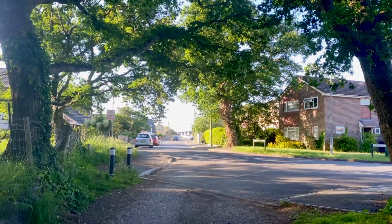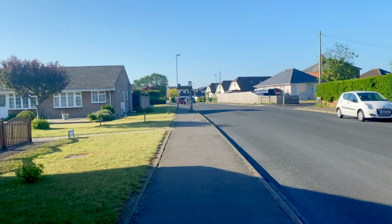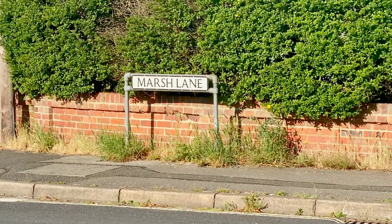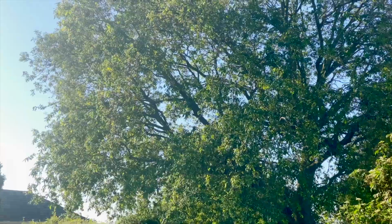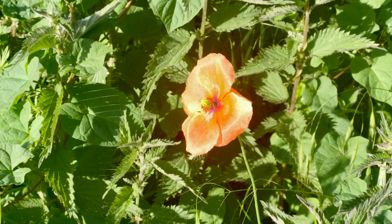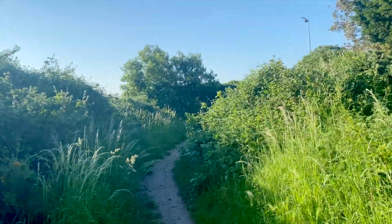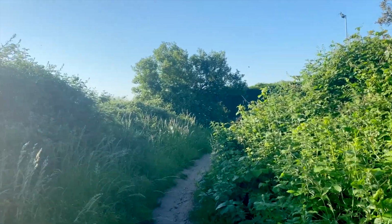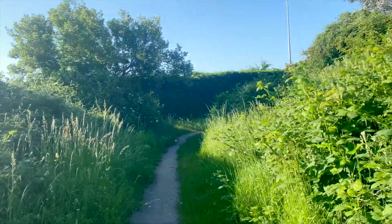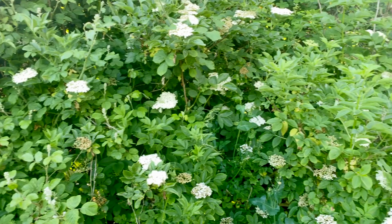We're just entering a slightly more urbanised stretch now. This little stretch of footpath here that comes off Marsh Lane is following the route of the old Christchurch to Ringwood railway line that was closed as a result of the Beeching report back in the early 1960s.